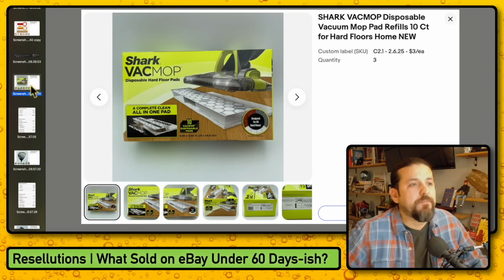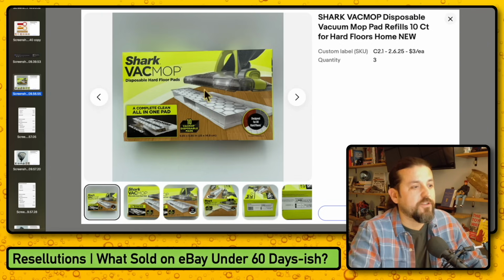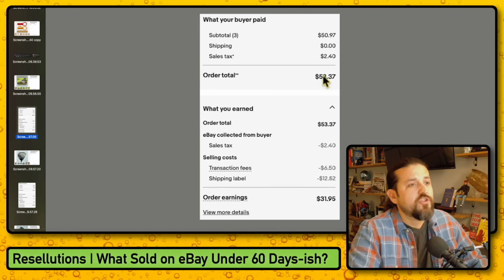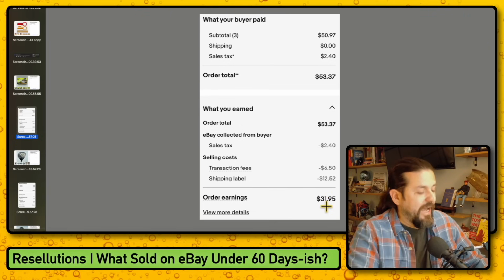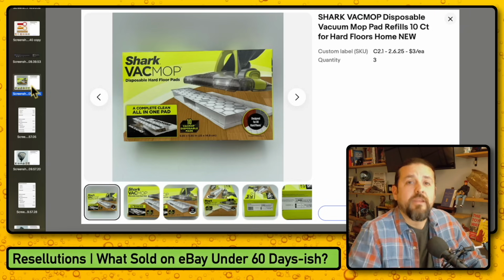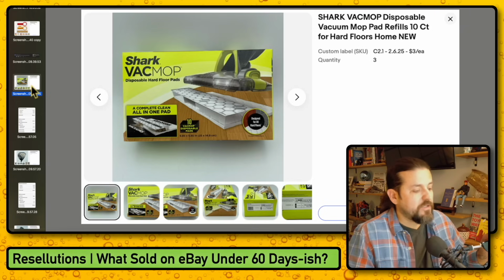Shark Vac Mop Disposable Vacuum Mop Pad Refills. This is a 10 count. I bought these boxes for $3 each. This is one box. Sold for $50.97. This person bought 3. Free shipping, after fees and everything, I brought home $31.95. So after the cost of goods, what is that? About $22.95 in profit.